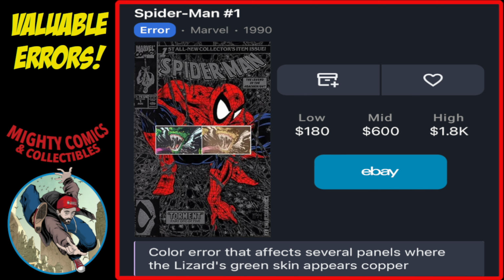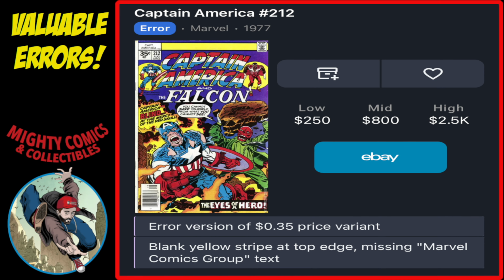I don't know. The Key Collector app is listing sales for this book in low grade at $180, while mid grade is $600. But in high grade, this is going to cost you around $1,800. So I'm not sure where they got $10,000 to $15,000. But either way, I think it's too much money to spend on the probability that this book is an error. So check this book out. This one must be super scarce.